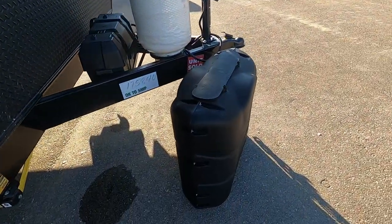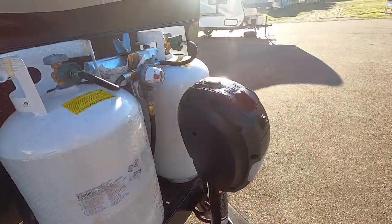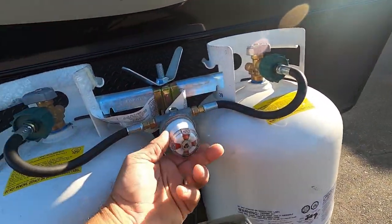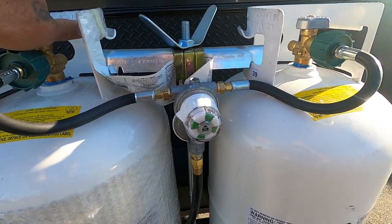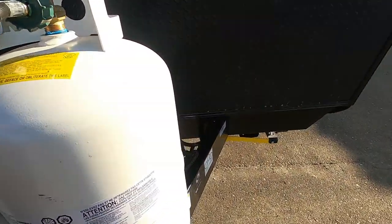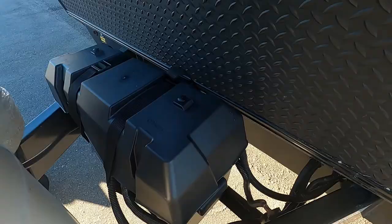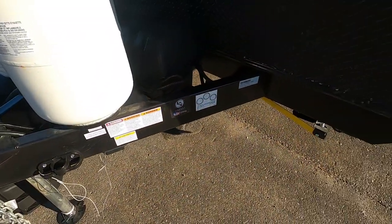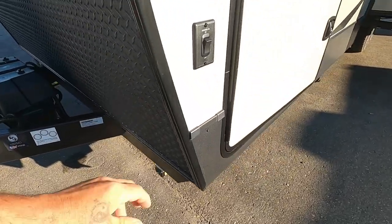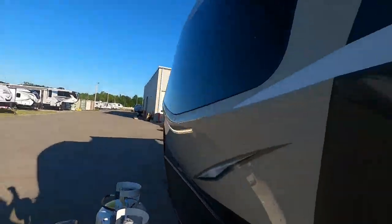Your propane has a cover. It comes on a regulator. Simply point it toward the tank you wish to be using. Lefty loosey to open. Green means you've got gas. Again, your battery terminals. Keep an eye on those. Open those when you need them. Keep an eye on them. You do have another docking light.